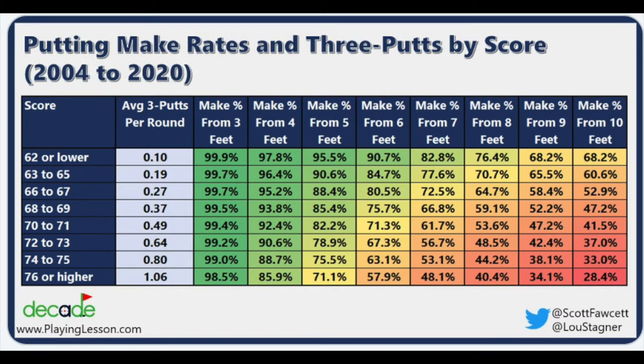Golfers who shot 70 or better averaged less than half a three putt per round and made more than half their putts from 8 feet and at least 40% of their putts from 10 feet. Among those hoping to go really low, the key is more than bombing drives and drilling closer approaches. According to Stagner and Fawcett's graph, it's to start making putts from farther away.